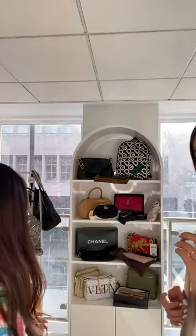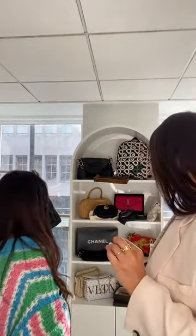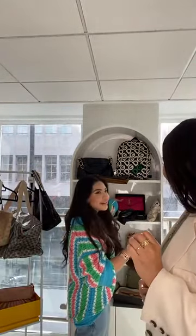Do you want to pick the first one? Yeah, why not? Go for it. Actually, do you know what? I'll pick this because funnily it goes with my outfit, and actually I have a wallet exactly like this. The colour is gorgeous. Love this.